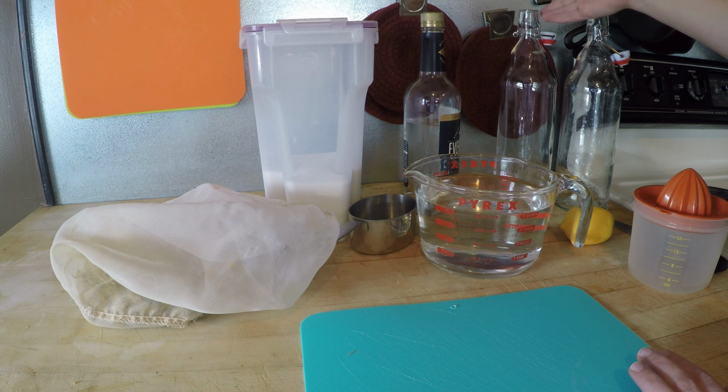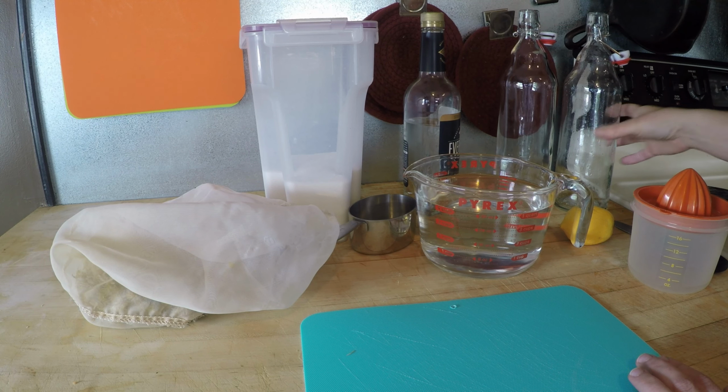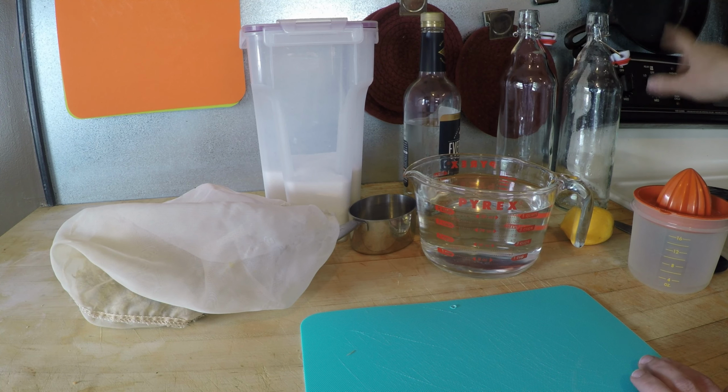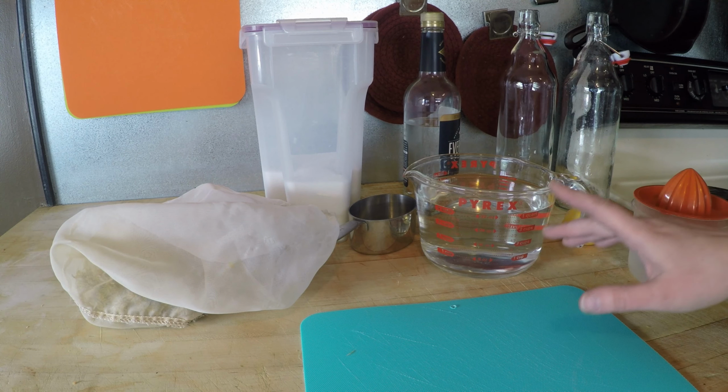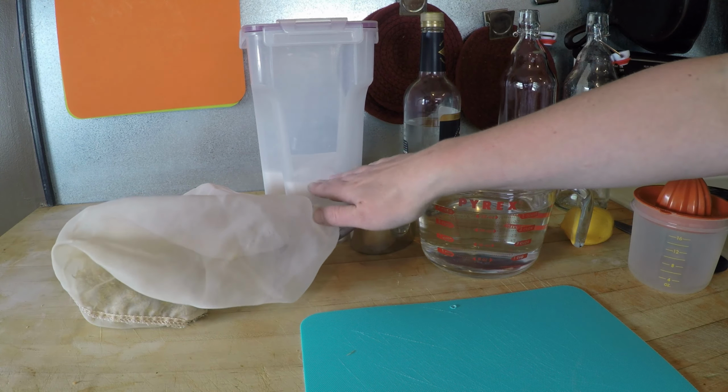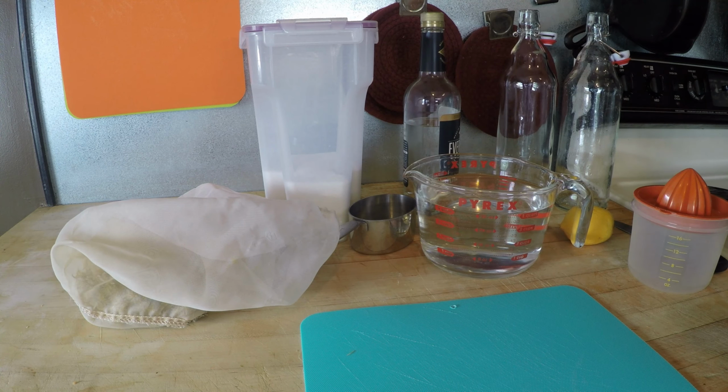Even though I have washed these bottles, I just want to make sure that there's not anything in there that can infiltrate my syrup. Also, you might want to get some corn syrup or glucose syrup, some sort of inverted sugar, to keep the sugar from crystallizing.